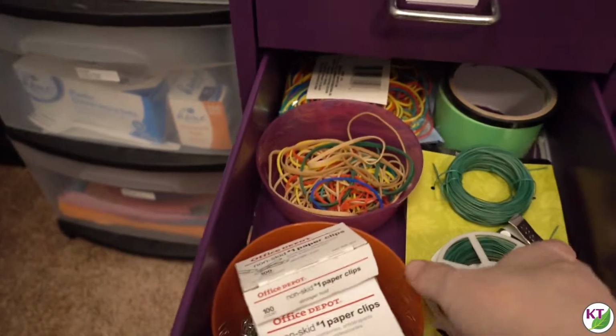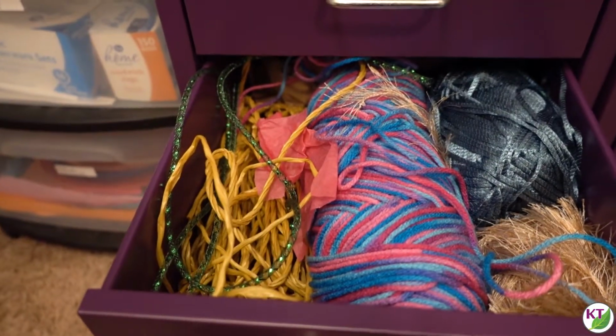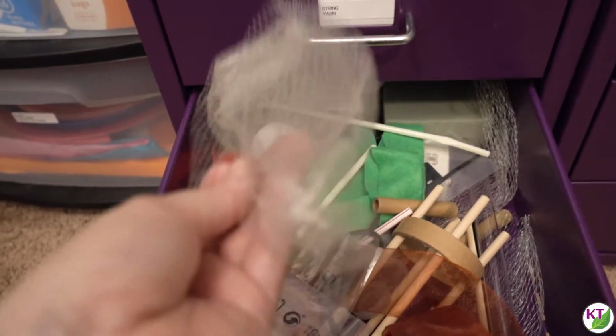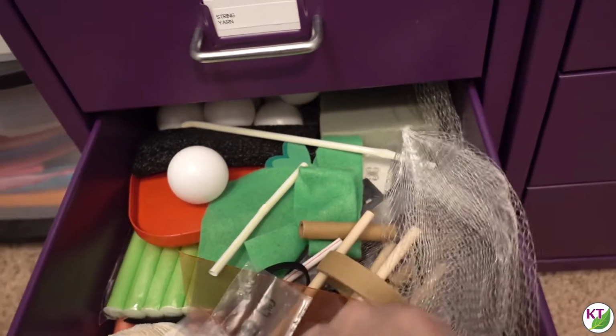And I also have zip ties. Moving on down, I've got my string, my yarn, my twine. This is my random drawer, things that don't really go along with other things, my sort of clean trash that maybe I can find something to use this for in a challenge.